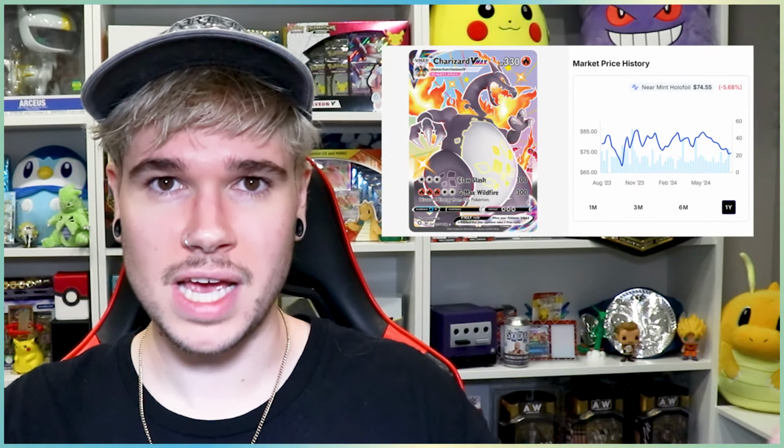Not that expensive still, being the biggest card in such a huge set. Kind of tricky card to pull. Not that hard. I think just for me it was difficult. But yeah, not as good as the GX card and probably not as good as the next one we're going to see. That being said, next we've got the Charizard EX Special Illustration Rare from Paldean Fates.